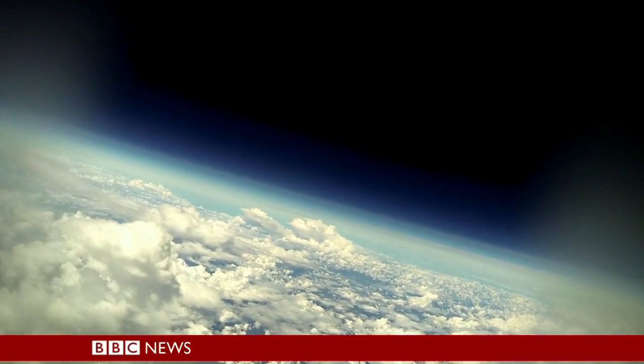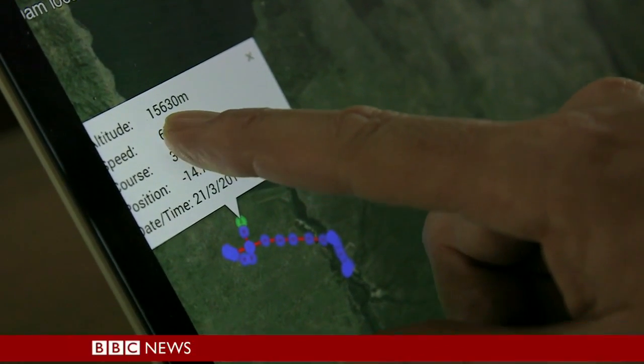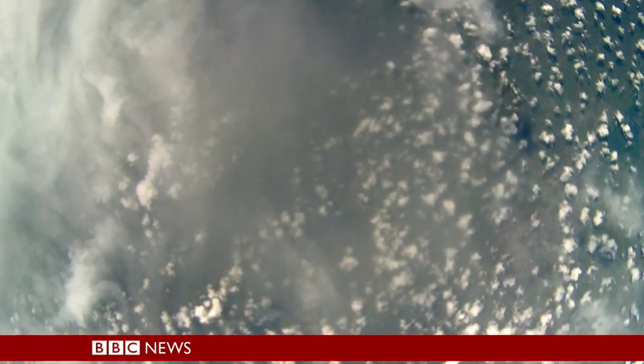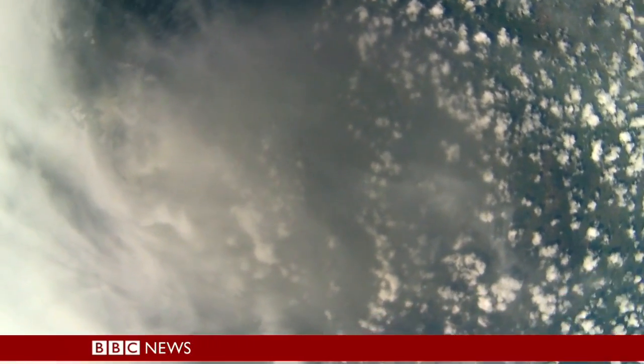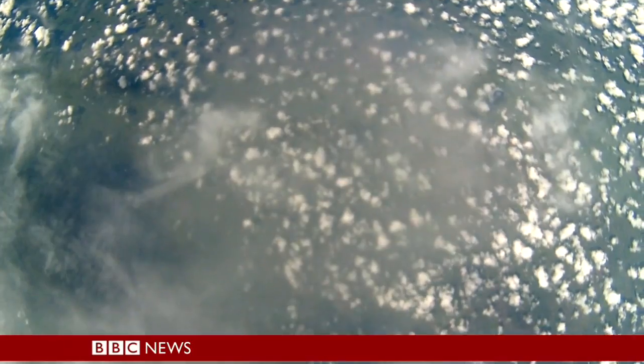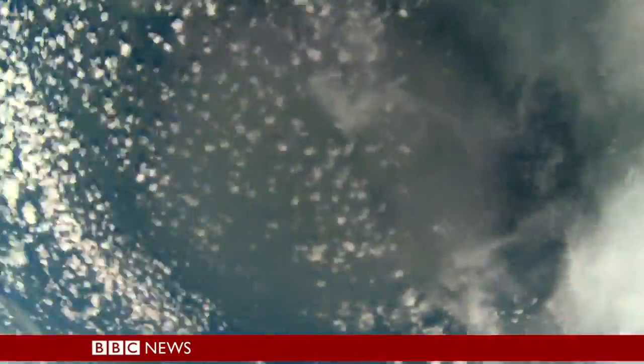Andrew, the tracker's working. God, I'm so happy. Look, we're at altitude 15,630 metres. Yeah. 16 kilometres. So let's go and find it. Not long to burst. No. At 22 kilometres altitude, the air is so thin it's only a matter of time before the balloon will swell and burst. While it's in the air, we can track its location, but once it hits the ground, that's not guaranteed. The chase is on to retrieve it.